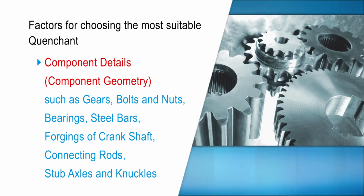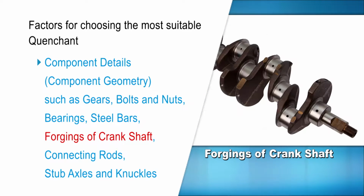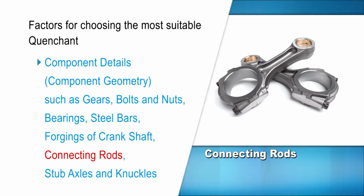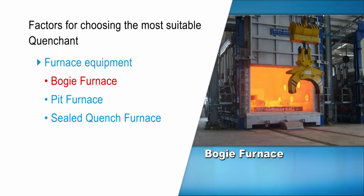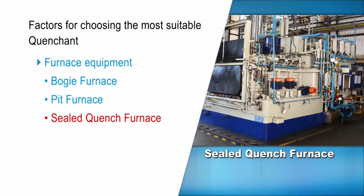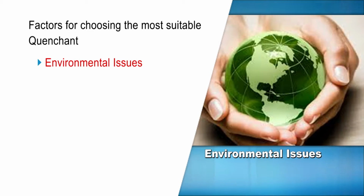Component details, that is, component shape or geometry such as gears, bolts and nuts, bearings, steel bars, forgings of crankshaft, connecting rods, stub axles and knuckles. Metallurgical properties required like hardness, case depth, yield strength, impact values, etc. Furnace equipment: bogie furnace, pit furnace, and sealed quench furnace. Post-treatment: washing machine. Environmental issues.